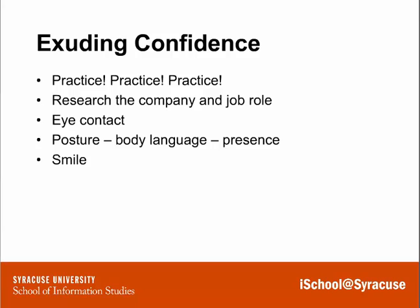Lastly, and this is an easy one, smile. You don't want to look like you're in pain or hating the experience of the interview, no matter how nervous or anxious you are. Smiling will further help project confidence and help ease and comfort everyone in the room.